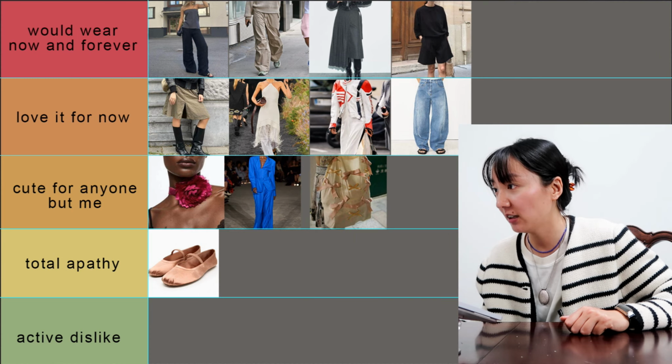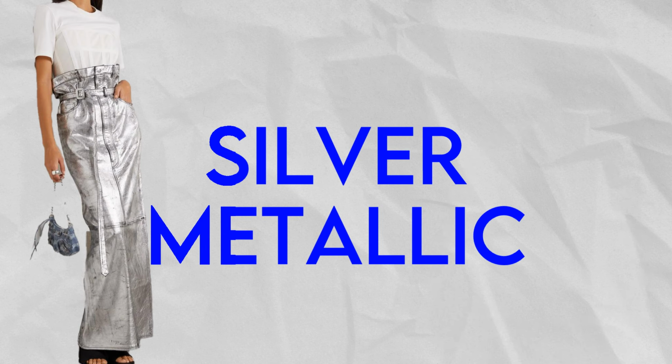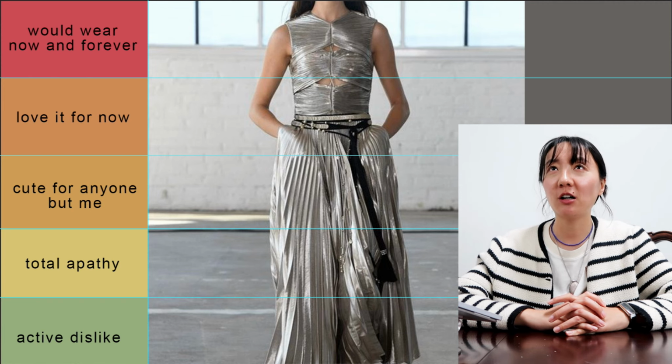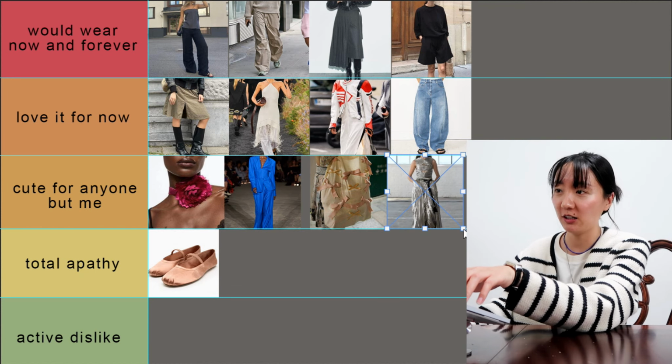So the next trend that we have is silver metallic items. I personally love this trend, but I don't think it's something I would wear all the time. Like, I like obviously wearing silver jewelry and stuff, but I bought a pair of blue metallic pants before and I just never ended up wearing them. They were just a little bit too statement for me, so I think I could wear it as an accessory, but I don't think I could commit to a full silver garment. Maybe a shirt I could do, but it definitely feels a little bit too bold for my everyday wardrobe. So I'm gonna put it in the cute for anyone but me.